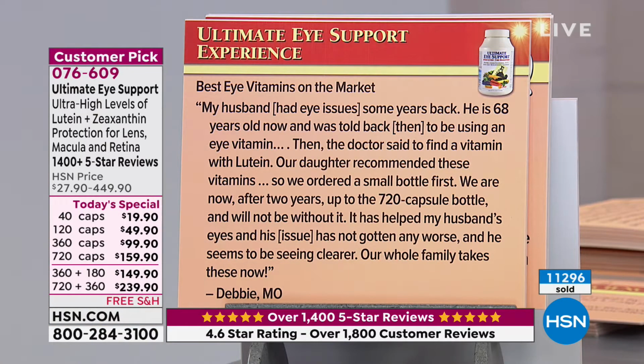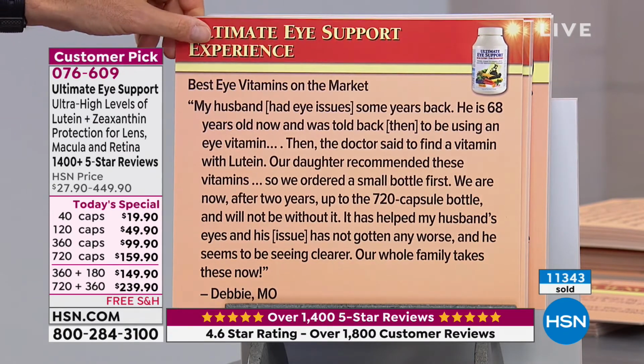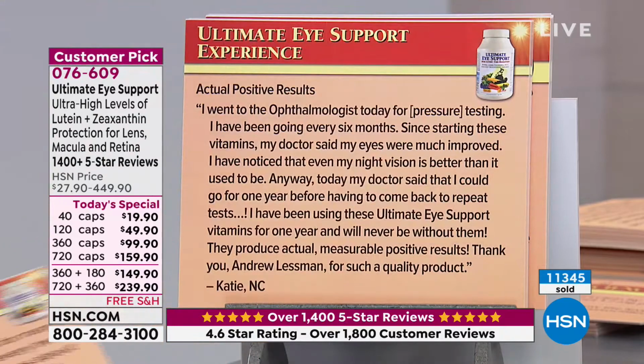"Best eye vitamins on the market. My husband had eye issues some years back. He is 68 years old now and was told back then to be using an eye vitamin. Then the doctor said to find a vitamin with lutein. Our doctor recommended these vitamins, so we ordered a small bottle first. We're now, after 2 years, up to the 720 capsule bottle and will not be without it. It has helped my husband's eyes, and his issue has not gotten any worse, and he seems to be seeing clearer. Our whole family takes these now." From Debbie in Missouri.